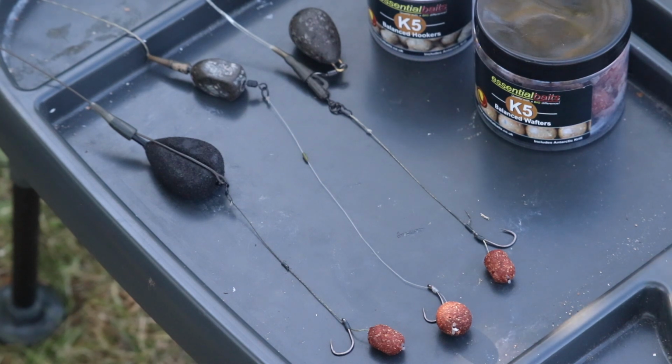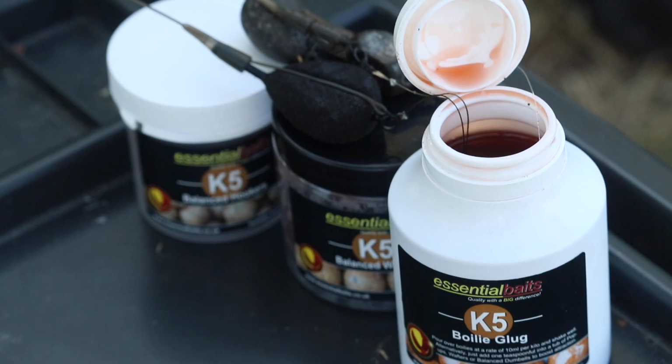The rigs I've been using for the session are so simple. Just 2 standard hair rigs. The one in the middle is a bit more complex, but it's an IQD rig. On hook baits we've got 2 K5 balanced dumbbell wafters. In the middle you've got a K5 balanced wafter. So all fishing wafters, different shapes, hopefully to trick up this carp.